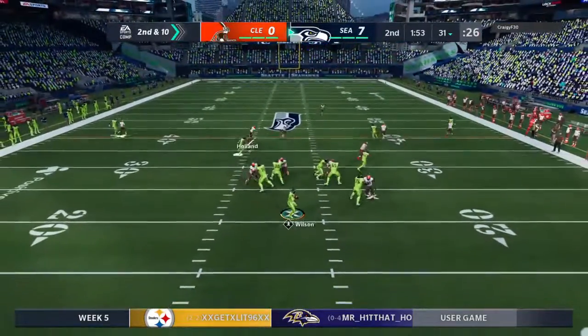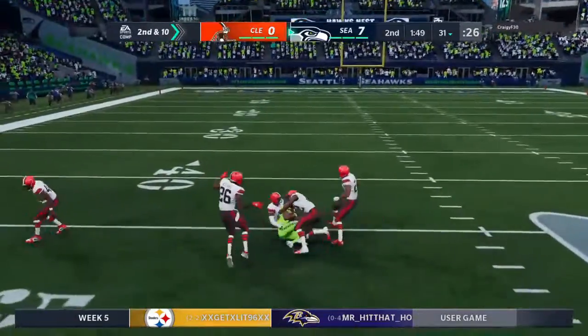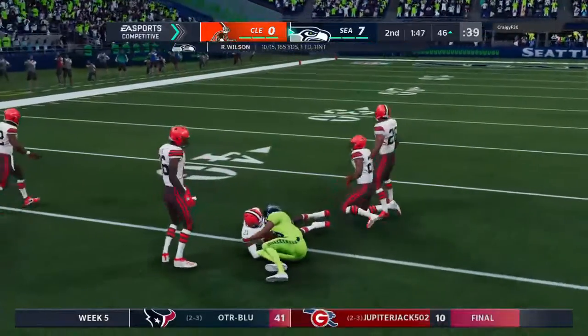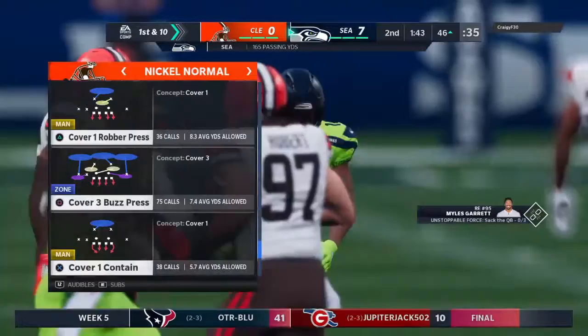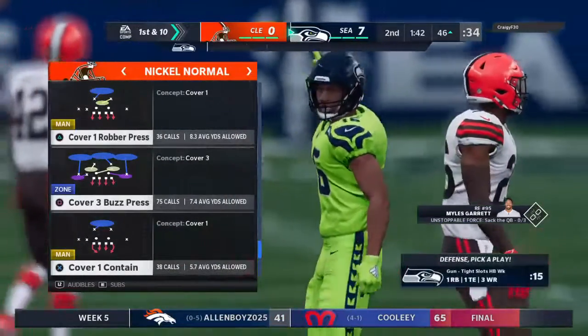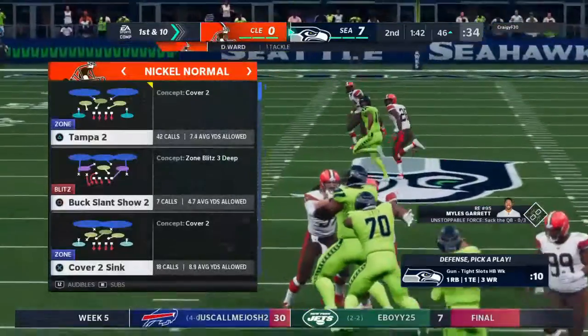To throw again, Wilson. Throwing left side, it's complete. And he'll be taken down, but not before they work it across midfield. That one covers 24 yards. It's a first down. 1st and 10 at the 46-yard line.